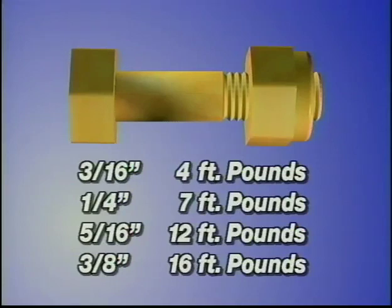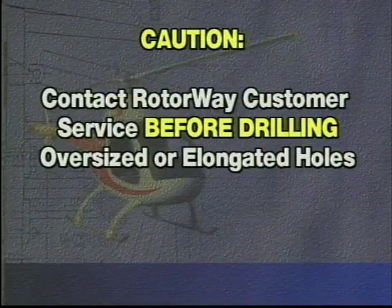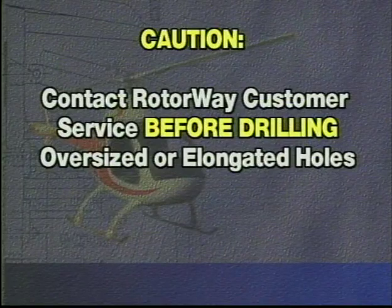manuals. Make sure bolt holes are perpendicular, 90 degrees to the surface involved, and are not oversized. A bolt in an incorrectly drilled hole will not carry its shear load until the surface that is in contact with the bolt has deformed. Contact Rotorway before drilling oversized or elongated holes in critical components, as there are many factors to be considered.